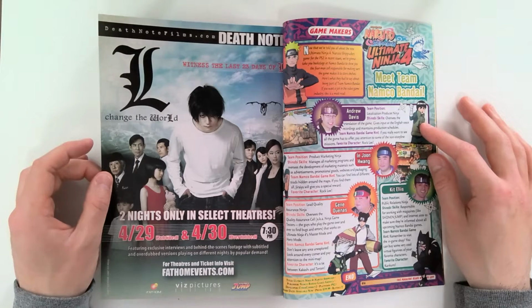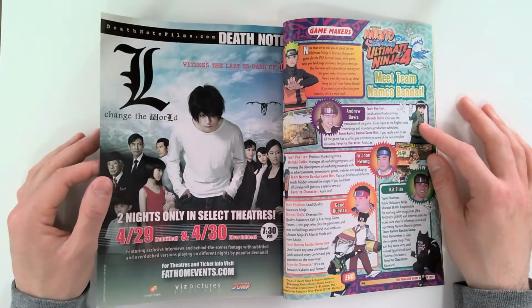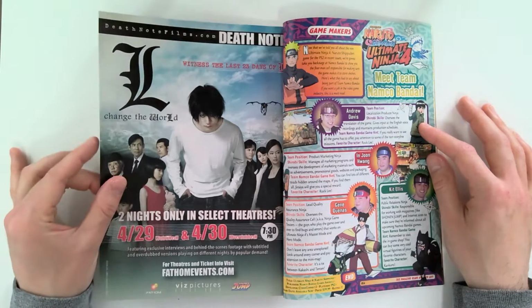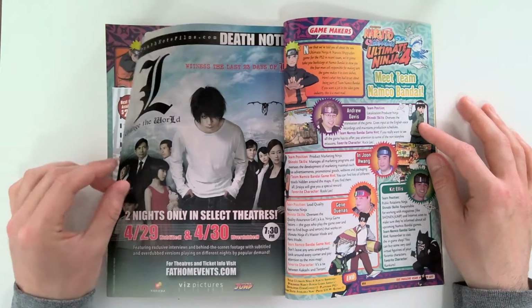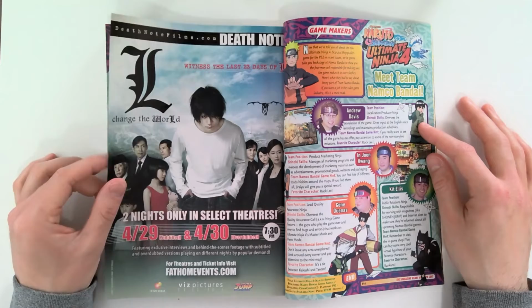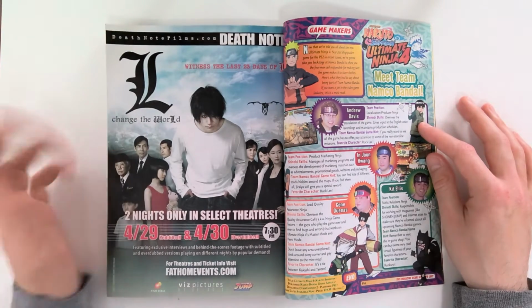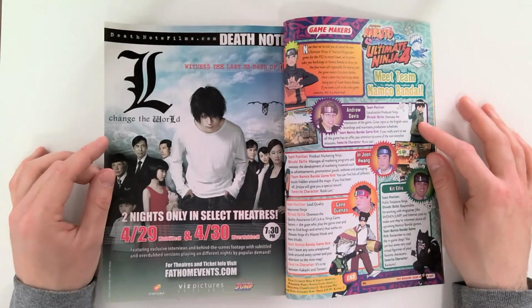Left-hand side, an advertisement for Death Note's L: Change the World. So this was, I believe, the second or third movie? The third live-action adaptation. It looks like it's advertising it for being in theaters. I don't really recall. The theaters I went to growing up were not big theaters, so they wouldn't have had L: Change the World. But I wonder if anywhere in Canada would have had this, like Vancouver or Toronto.